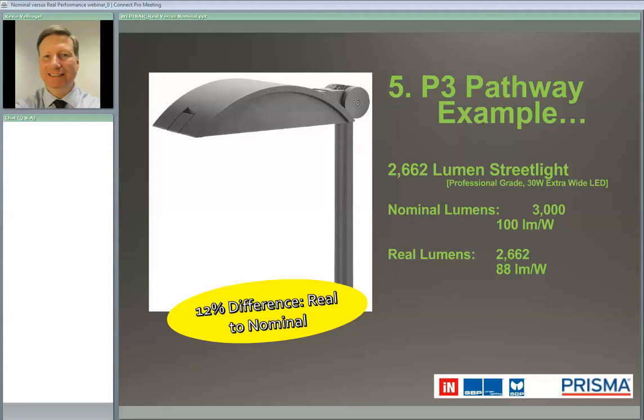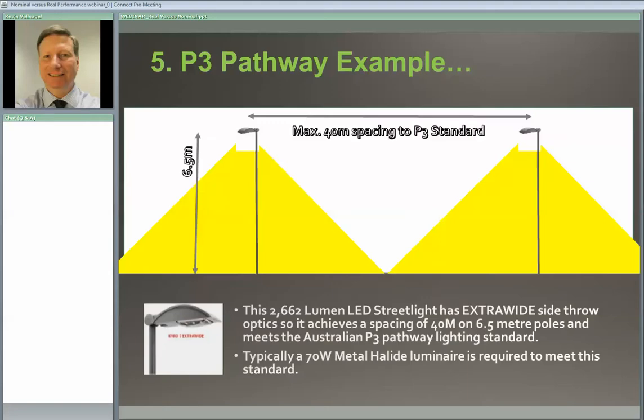But this particular one, 30 watts, will meet the maximum spacing distance of 40 metres based on the P3 standard at 6.5 metres height. So this is a common requirement. Now, interestingly enough, this can be achieved with a 30 watt fixture. Generally, the competitors with metal halide will need a 70 watt lamp to meet the requirement. One of the reasons is metal halide lamps come in increments, and 70 watts is a typical increment. But once again, LED beats metal halide and does it very nicely. So a very positive story for LEDs, but you can also see the difference in performance, nominal to real.